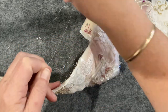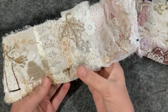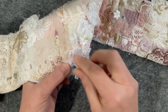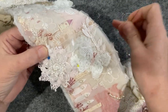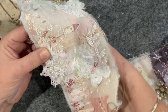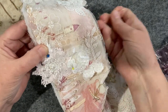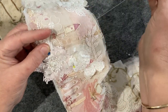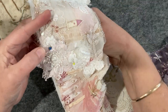Okay, that's another one done. Let's scoot along. Oh, look, doesn't it make a difference, that little bit of shimmer? Okay. This little guy next. Oh, pulled my thread right through. There we go. It won't take much to secure these little guys. And that's this one done. I love it. It's just put the little bit of glamour on the piece that it needed.